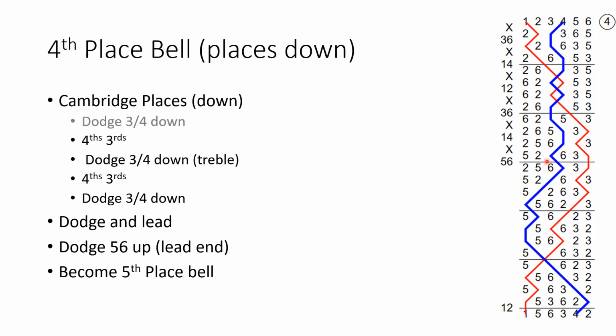After we've done these Cambridge places, we then dodge and then lead. And then, as we're going to see, the 5th space bell is doing the inverse of what the 2nd space bell is. So in 6th space bell over here, you can see the 6th lead and dodge with the 2. In this case, 4th space bell does the opposite with the 5. So it dodges, then leads.